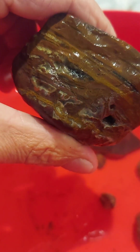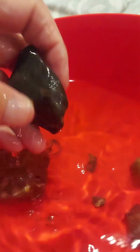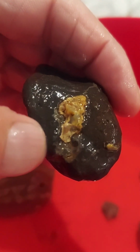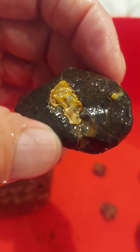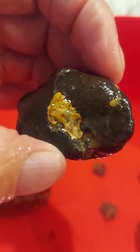But that thing's got all kinds of cool stuff going on. This little guy, yeah, she's a beauty. Trying to get her to do it justice here. It's got some nice banding in there. You can see it a little bit right there. Some eyes up in the corner.